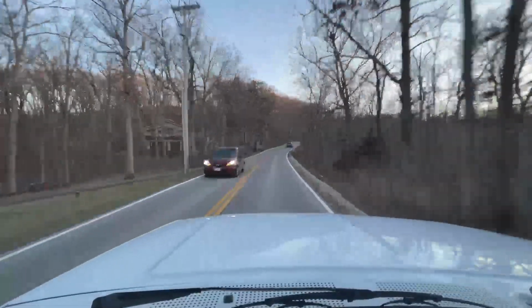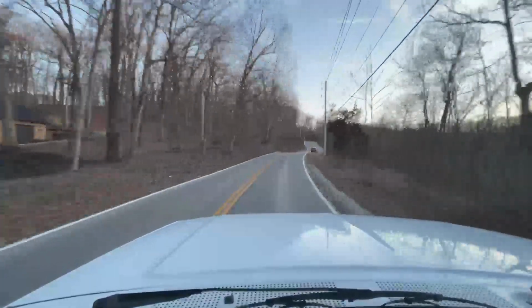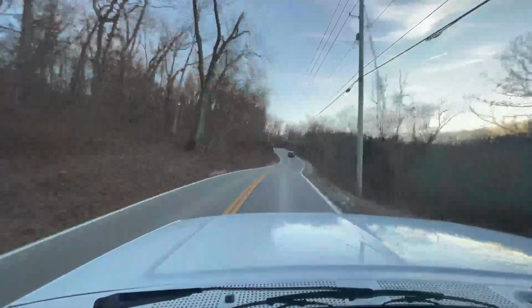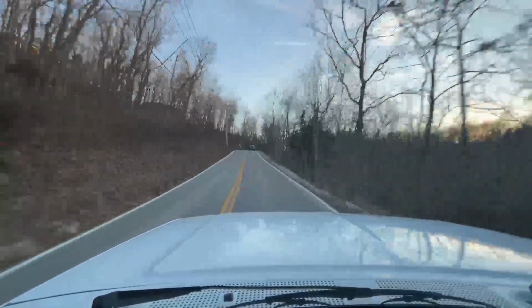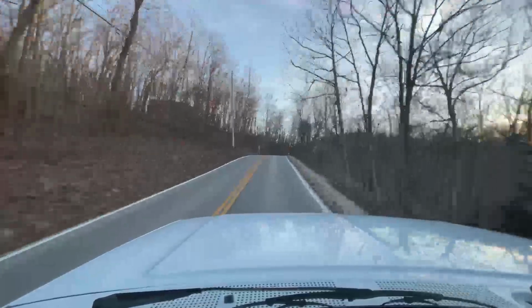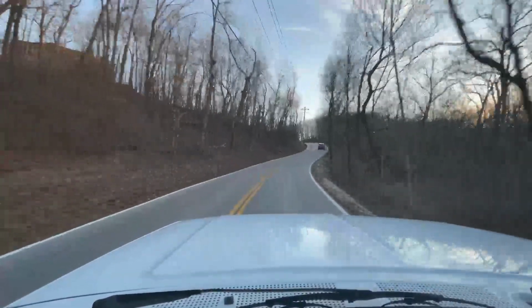If you're familiar with the 7.3, then you know it's a platform that just is known to last forever. 7.3s were known for their longevity. So for one that only has 37,000 miles on it like this with a solid 5-speed behind it, it's safe to say this truck has a lifetime left ahead of it yet.